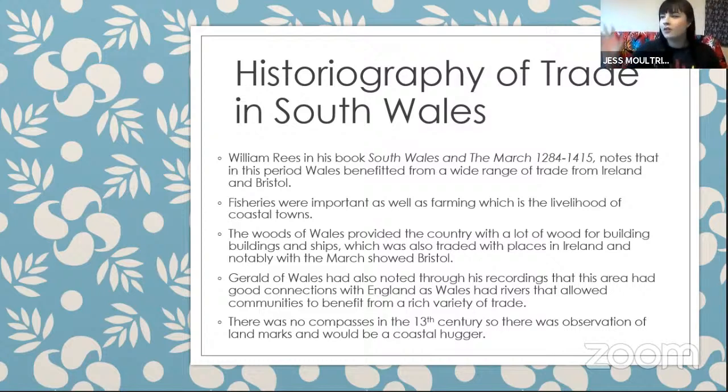He notes the fisher communities. He notes how good navigation is in terms of rivers. He notes how communities benefited from so many things around them on their landscape, that allowed people to be interested in Wales. And I think that's why Wales had always been seen as a powerful one.